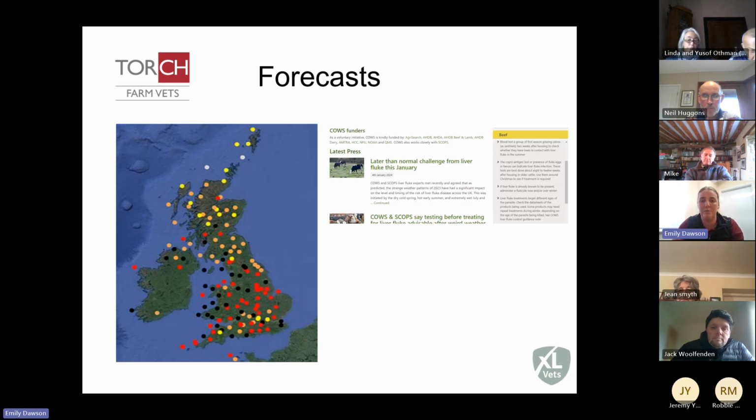And similarly, we can use similar weather patterns to predict our fluke. So our cows tend to have a nice little fluke indicator, and they watch weather patterns and also reports of disease to give farmers an idea of when fluke might be becoming a problem, when to time testing or potentially treatment. Fluke's getting a little bit harder the more our weather patterns change.